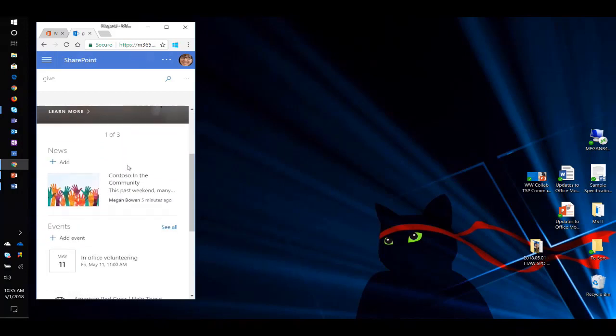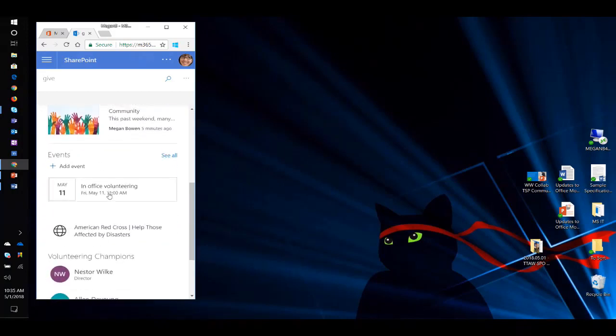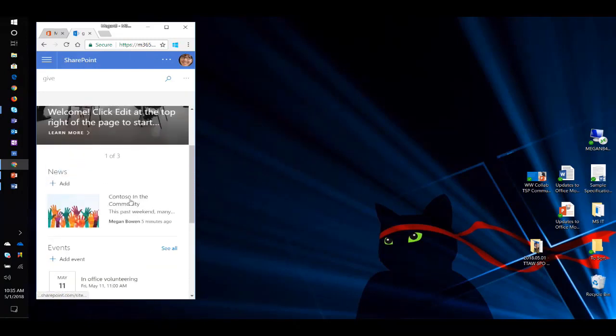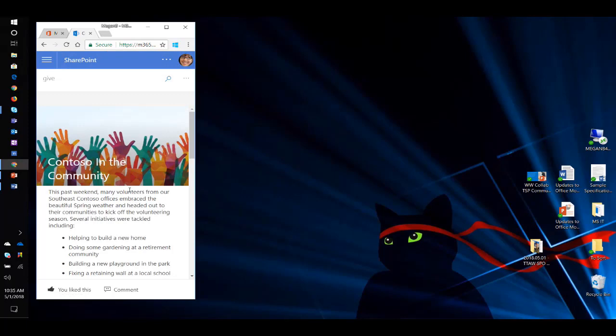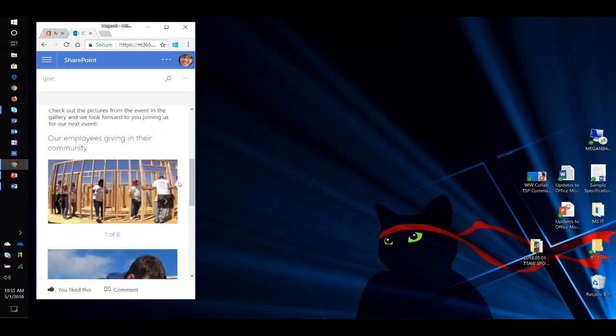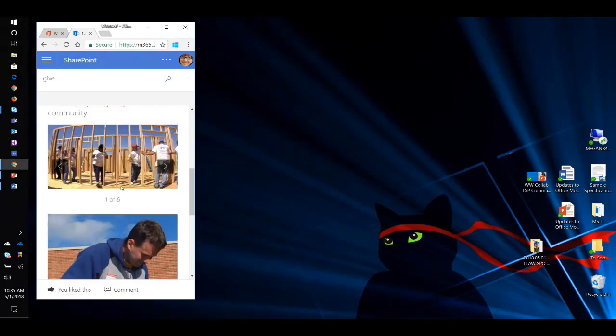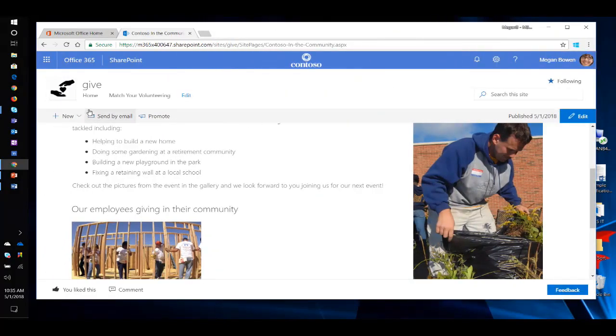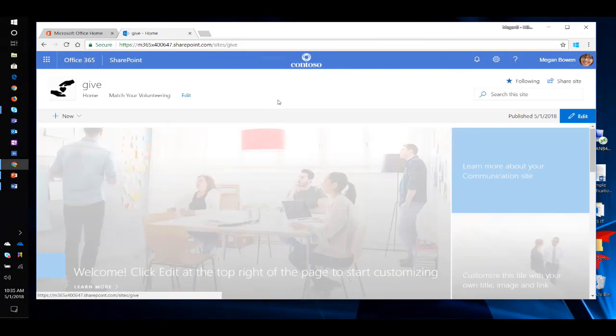It's mobile already. Here's the news carousel, here's the events, the links I built, the commenting on page, the volunteering, and I can go ahead and drill into this news article. And again, this news article reflows, including the image that we curated down, the carousel, etc. So a really beautiful experience. So this is a communication site.